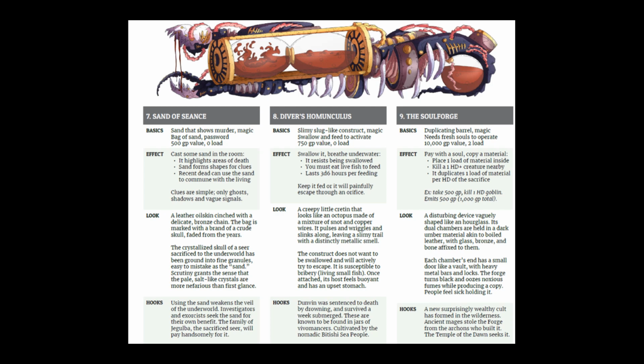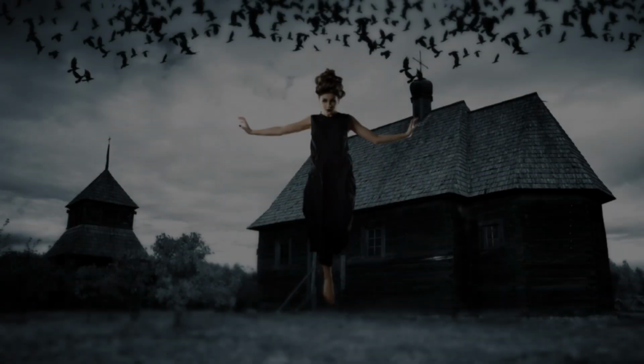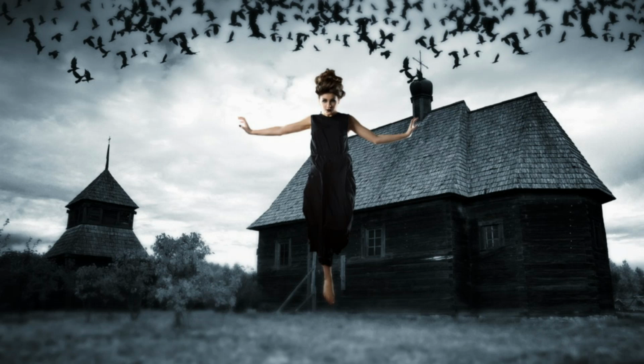Conversely, my least favorite item is found on the same page, the Soul Forge. In their example, they say you take 500 gold pieces, kill a 1-hit-dice goblin in the immediate vicinity, and it will emit an additional 500 gold pieces. I think any item like this would be abused by the players. It offers them an easy way to make money, it encourages wanton killing just to produce gold or other materials, and unless the DM puts some significant limits on its power, I could see this thing bogging down a campaign significantly. Also, the worth is listed at 10,000 gold pieces, but you could buy it at that price, go kill a few goblins or other low-level monsters, and make it back in a few hours.